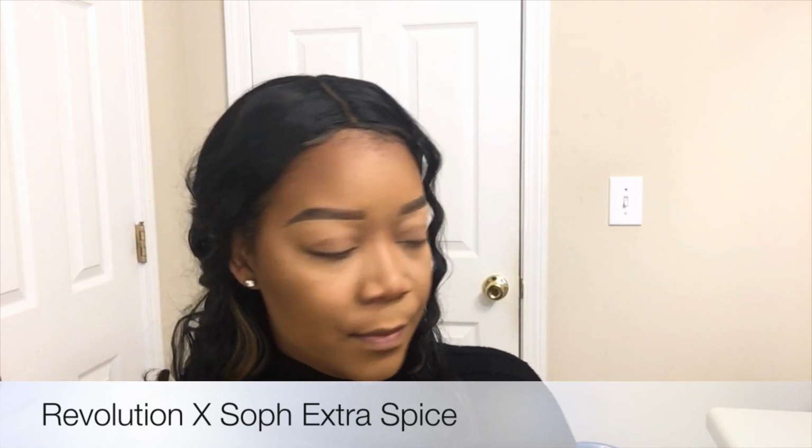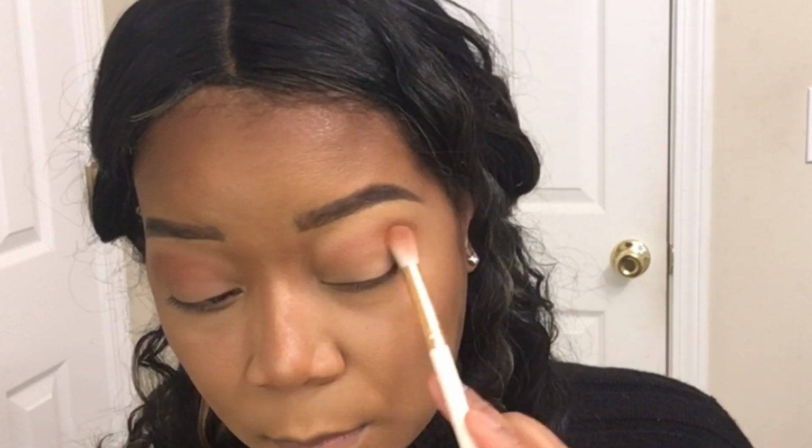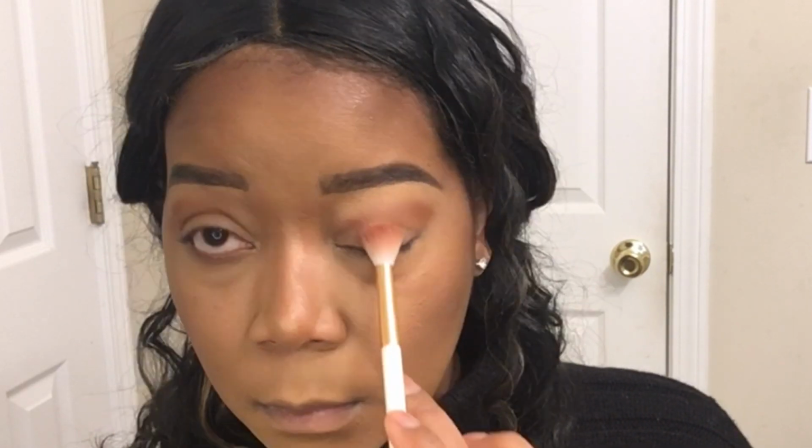All right, ladies and gentlemen, we're gonna jump into the eyes, and I'm going to be using the Makeup Revolution Soph Extra Spice palette. I have been using this palette almost every day. This is the eye look that I was wearing in my last video. I got so many compliments on it. I wanted to share this look with you guys.